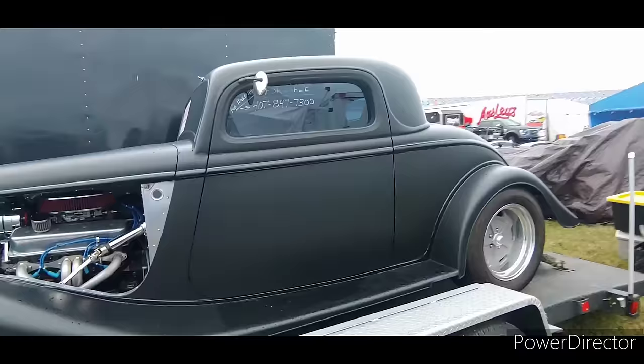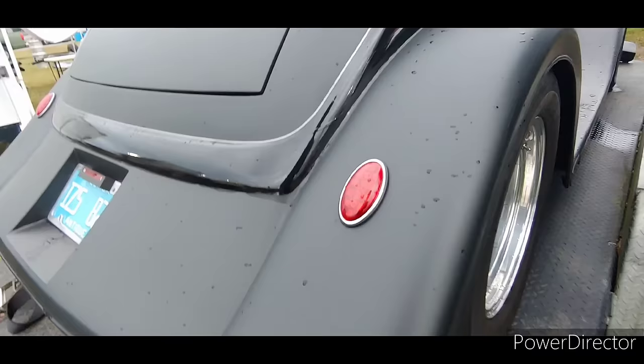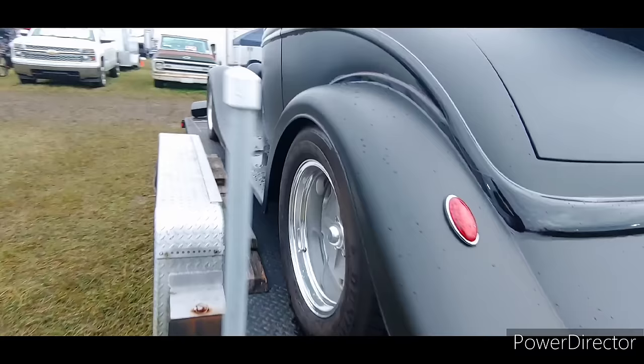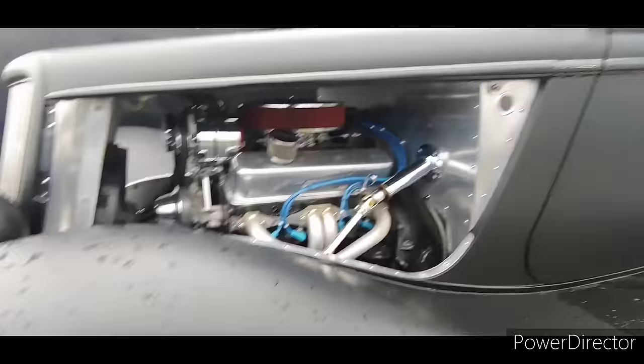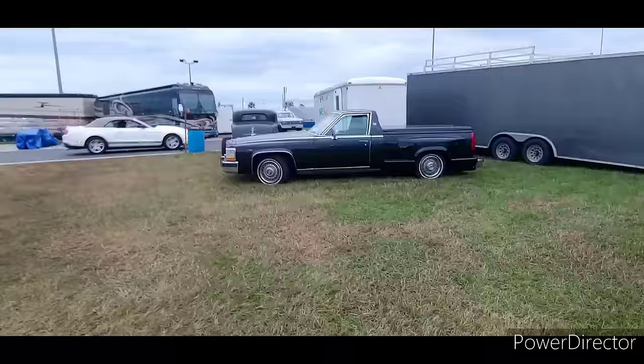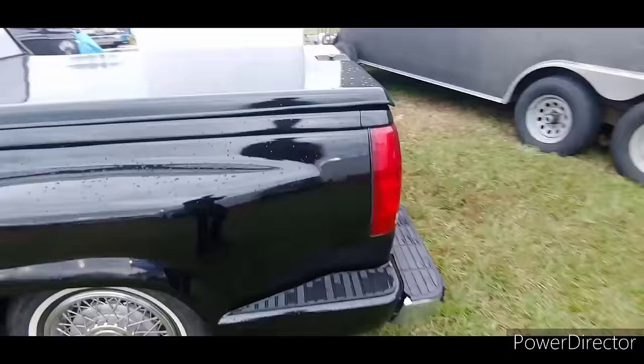This reminds me of a ZZ Top. I'm not sure if it's the same one or not, but this fiberglass, I think, right? Ford three-window coupe, 34. Might not be. A Cadillac with what appears to be an OBS step side bed.